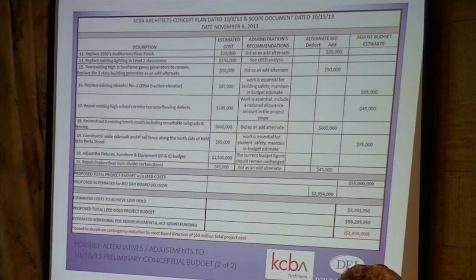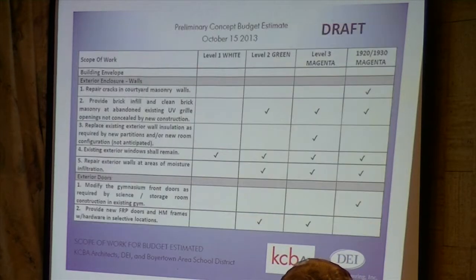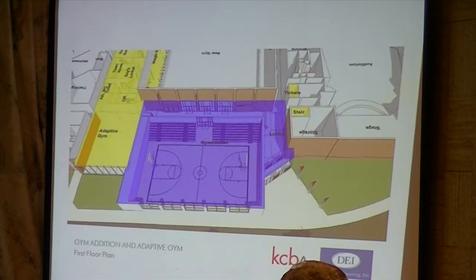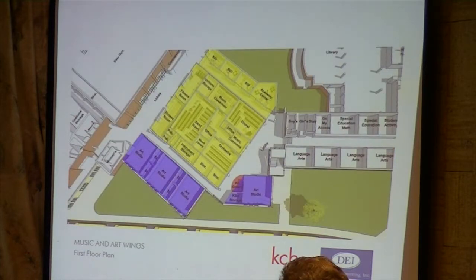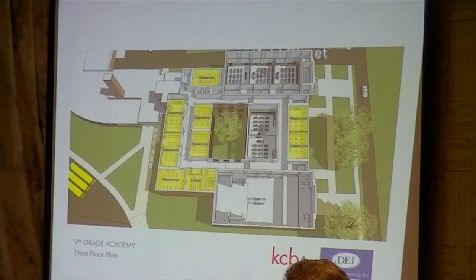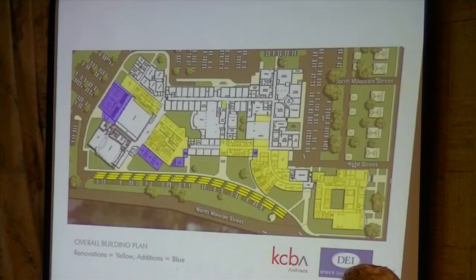I was looking at the gym addition and adaptive gym. You talk about a boys' locker room there, but I can see a girls' locker room. We just cut the corner off, that's just the enlargement. Go back to the overall, keep going, one more, there. We are working all those locker rooms up that side. Okay, it is here then.